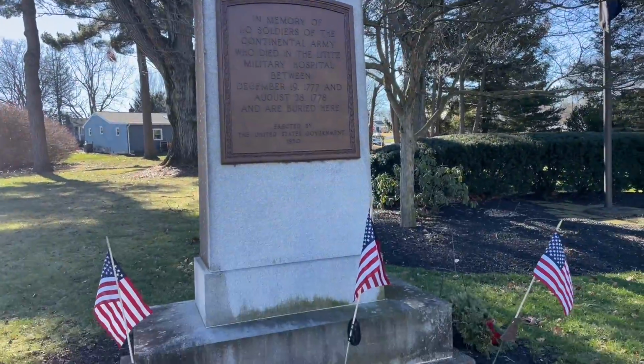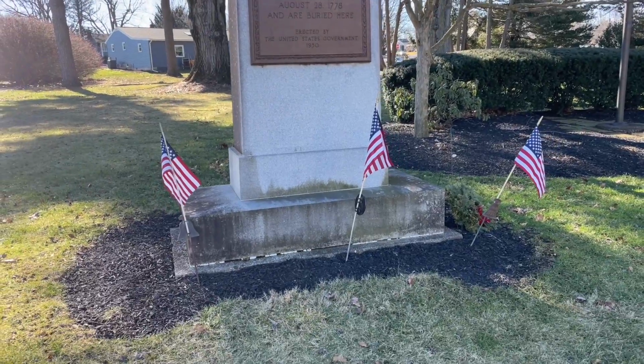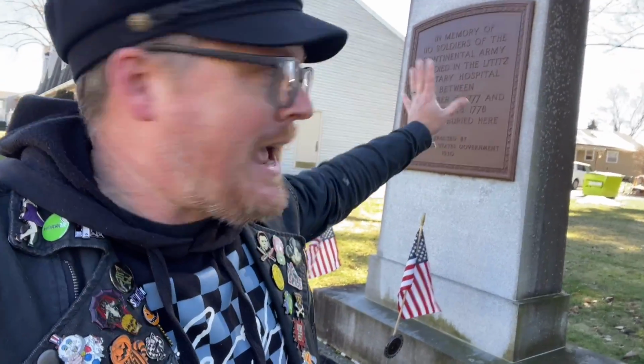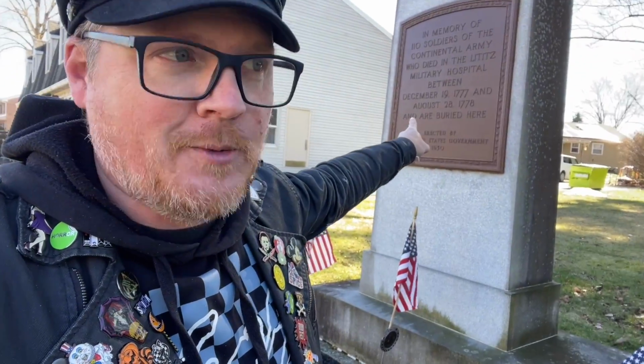But again, in 1930, they did not actually know where the remains of these men were. They just assumed they were buried here, but they were incorrect. But then only 2 years later, the men ended up actually getting buried here on this site. Very interesting how, for 2 years, this memorial here was technically incorrect.